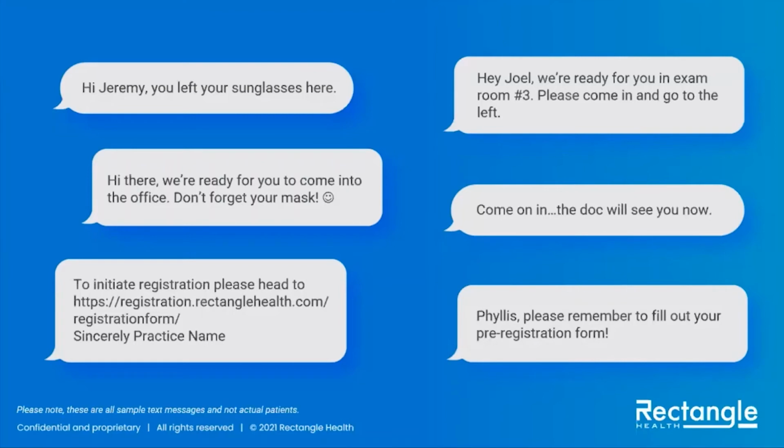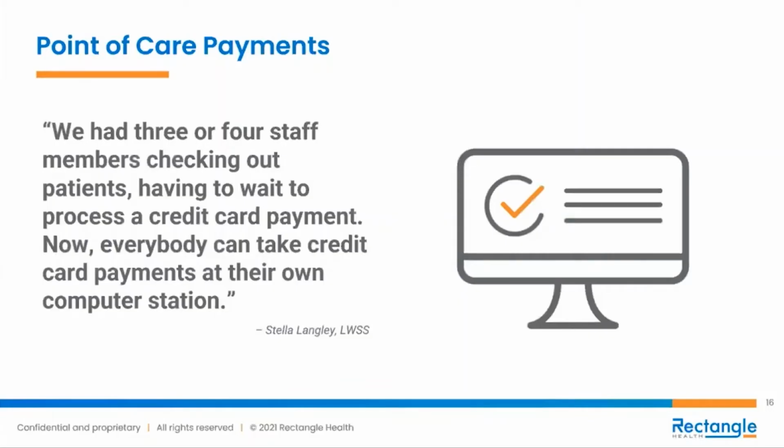So you can keep that feel of patients hanging out in the waiting room like they used to 5, 10 years ago, and having that personal relationship. We can do that digitally now, so it maintains that patient-provider relationship. Now, as we transition to point-of-care payments, this is the time of care that the practice can really make a convenient checkout process and encourage payment by offering the latest technology, like contactless payments, for example.